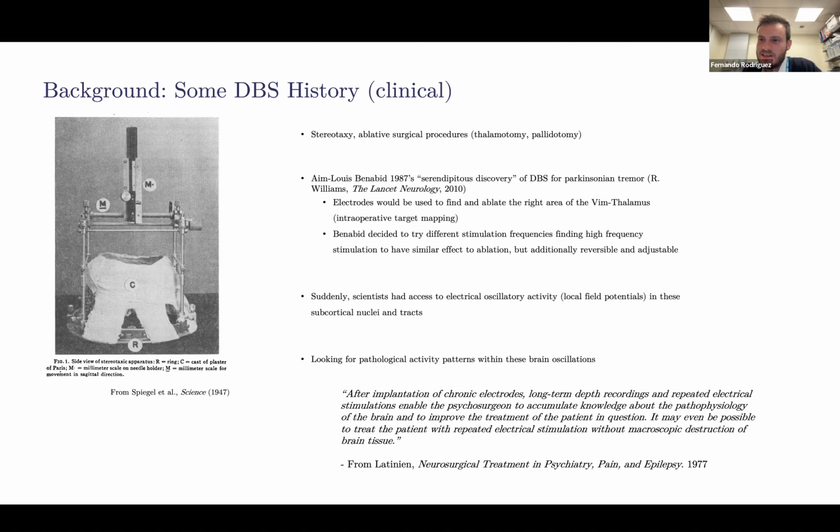What that basically means is that at that time they weren't using these crude neurosurgical tools anymore. They were using electrodes, and they would send electrical impulses, low frequency but high amplitude ones, in order to find the proper place. And once they were at the proper place, which is called intraoperative target mapping, they would send a big pulse in order to burn some cells and ablate that area.